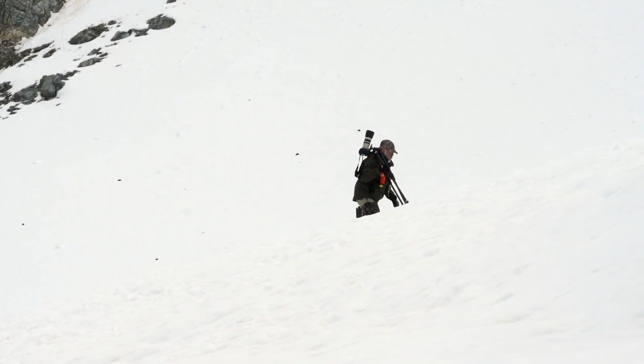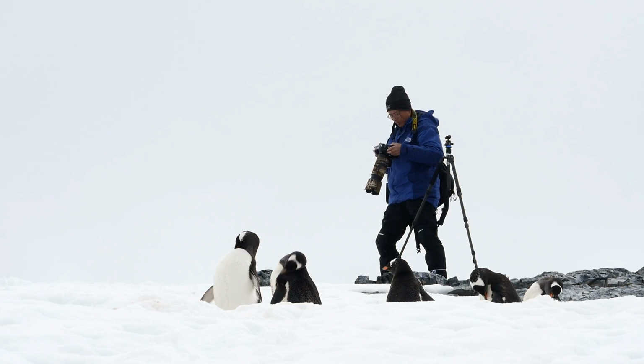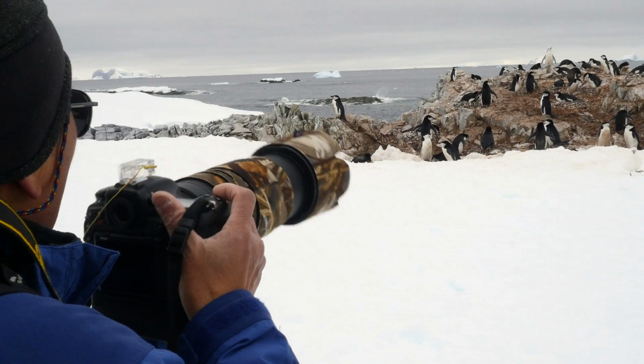This time of year, birds are busy raising their chicks, and there should be no shortage of young birds comically chasing their parents as they beg for food. Photographing these interactions will help tell the story of your epic journey to the southern waters.